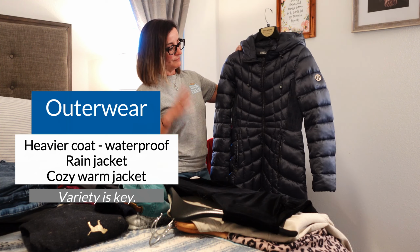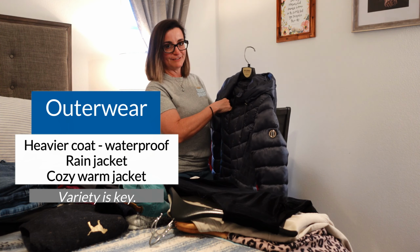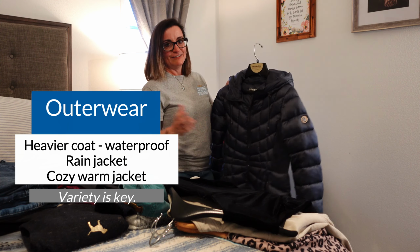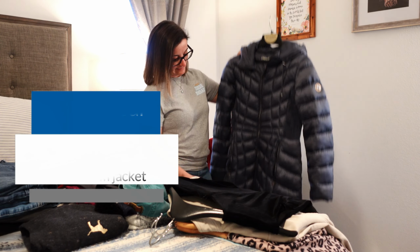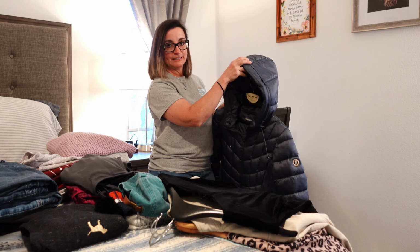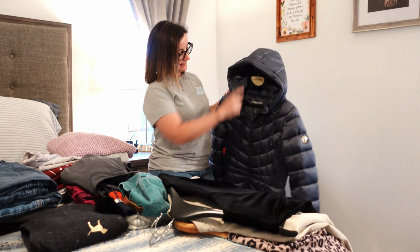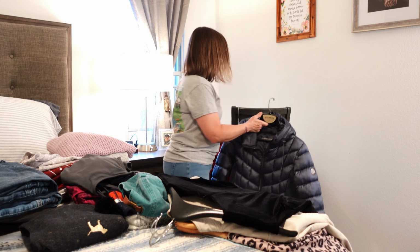But outerwear, this is my warmer jacket, and I don't know, I feel like it might be overkill, but for those early mornings out on deck, I think this is going to be perfect. It's nice and long, as you can see, and it's got a great hood on it. So that's the big jacket.